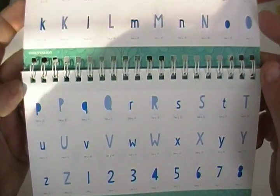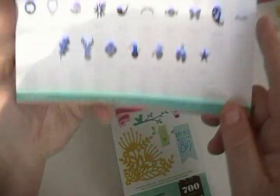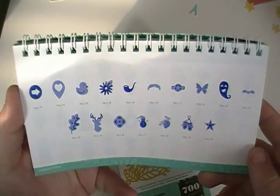So, here is the font. Isn't it the most adorable font ever? Look at that. I heart it so much. So now we're going to get into some icons. They have an arrow, the cute little destination ticker thing.